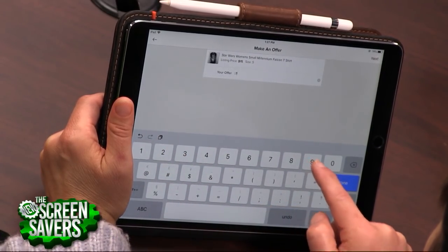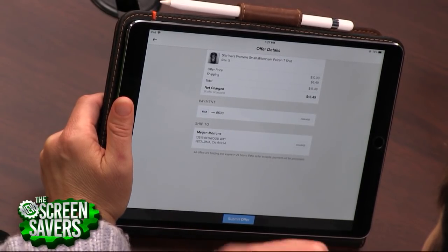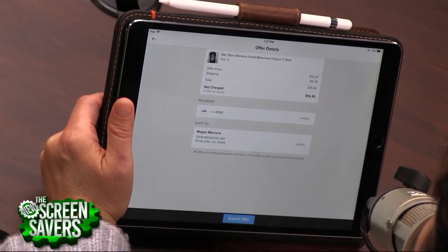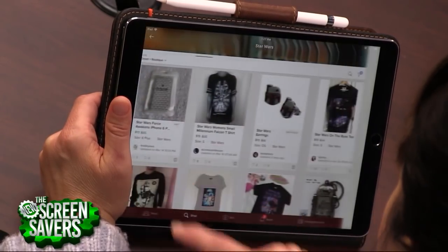Once you've agreed on a price, Poshmark will email you a mailing label. You package up your item, slap on the label, and drop it in the mail. Once the buyer receives your item, the money is deposited in your Poshmark account, less Poshmark's 20% commission.